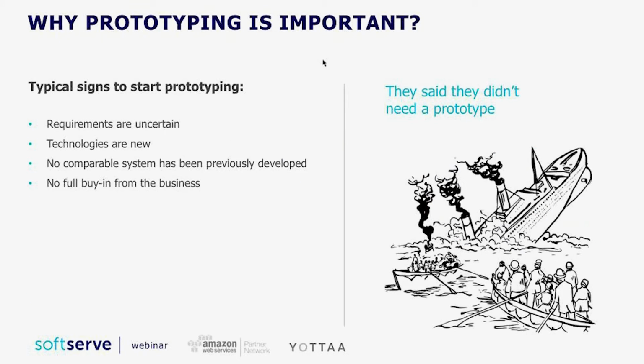Why is prototyping important? Sometimes you may hear managerial stereotypes that prototyping is expensive, but in fact, when used properly, this is one of the most effective tools to deliver a big data project successfully in time and budget.